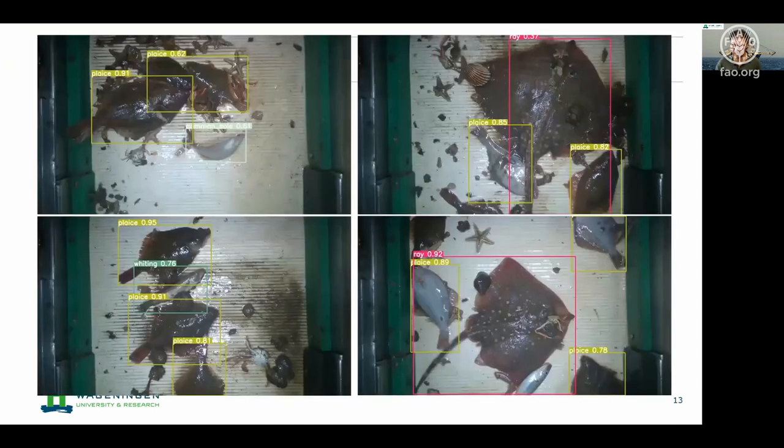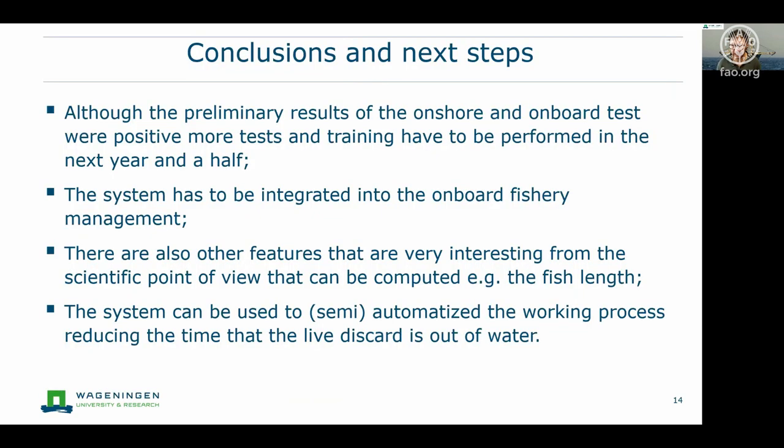Here are a couple of examples of the preliminary result of the classification and counting process using images from the onboard acquisition. Although the preliminary results of the onshore and onboard tests were positive, more tests and training have to be performed in the next year and a half. The system has to be integrated into onboard fishery management.